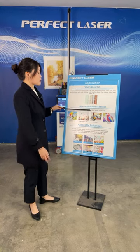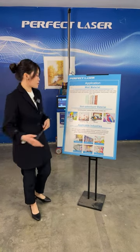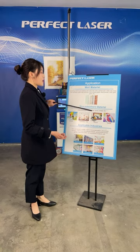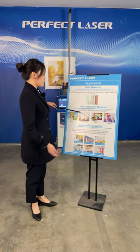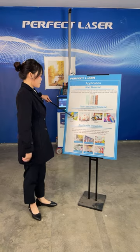Okay, the next type is the non-absorbent materials. This was introduced when we were giving you some samples. These non-absorbent materials include glass, ceramic tiles, wood, metal, etc. Here you can see some pictures. These are pictures made by our wall printers.